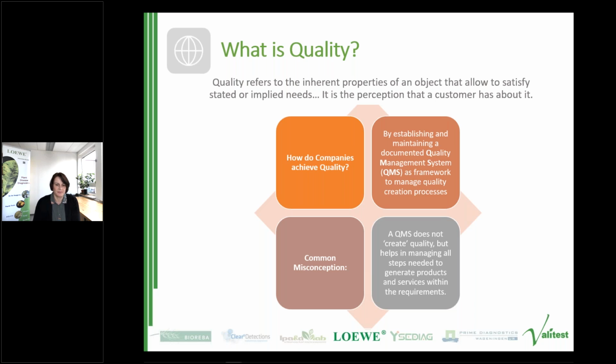Okay, because in the context of quality management, quality really refers to a set of properties of a product or service which allows to satisfy the customer's needs. So in other words, it's really the perception that a customer has about the product or the service. So it can naturally mean something different for each of us, really depending what we expect from the product. So a product or service can be perfectly suited for one customer and of high quality for him, but another one not so much, and he would rate it as lower quality and not be satisfied.